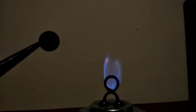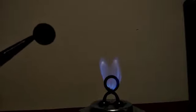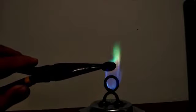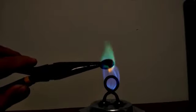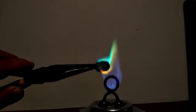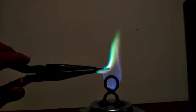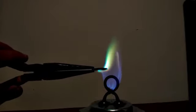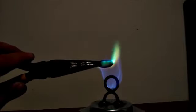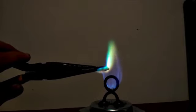Here's one of the pennies that we used in a video about horseshoe crabs. It's covered in copper salts. You'll notice some green coming out of the flame. This is because the copper is being heated and it is picking up energy as it gets warm, and as it releases that energy, it radiates photons. And it radiates photons of a very specific wavelength. This is how we give fireworks their color, by adding materials like this to them.